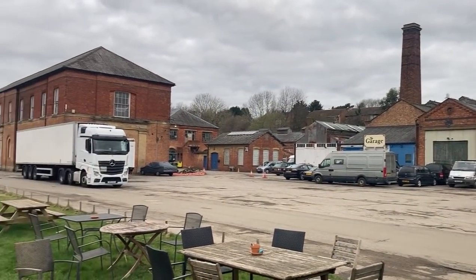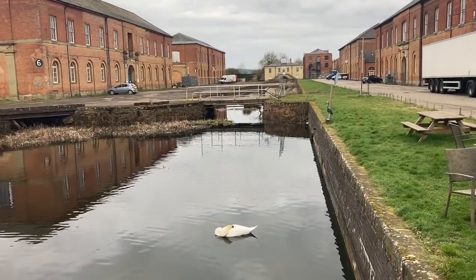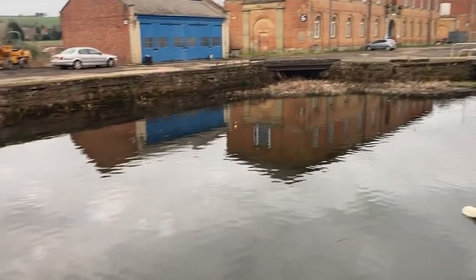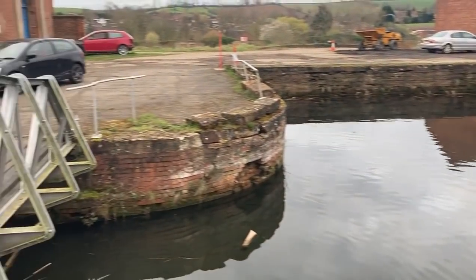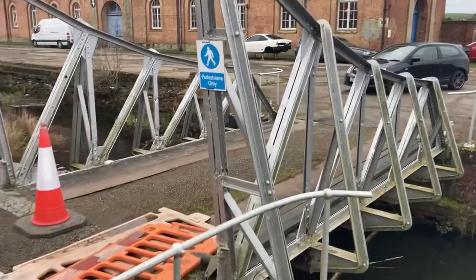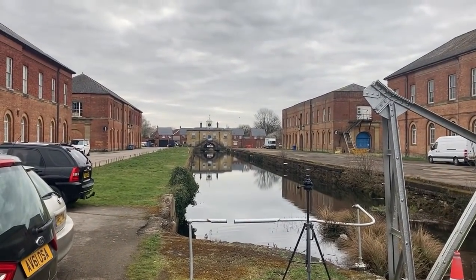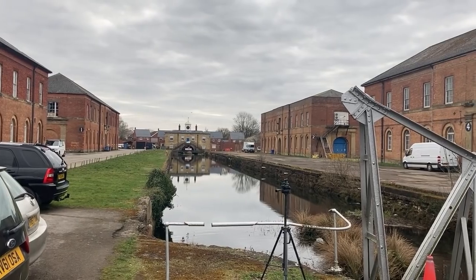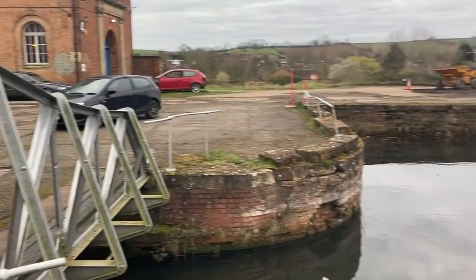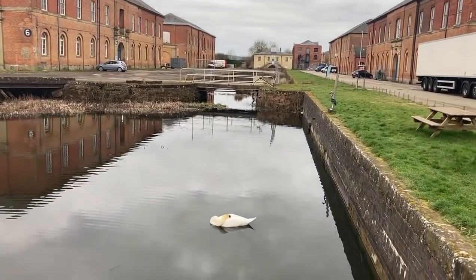As you can see now, it's become private businesses, but like I say, this water has never ever been fished to our knowledge, and we're here with special permission to fish it. This is the original lift bridge. You can hear the clock in the background there. At the moment the waters are quite shallow, but we've enough to keep us going today anyway.